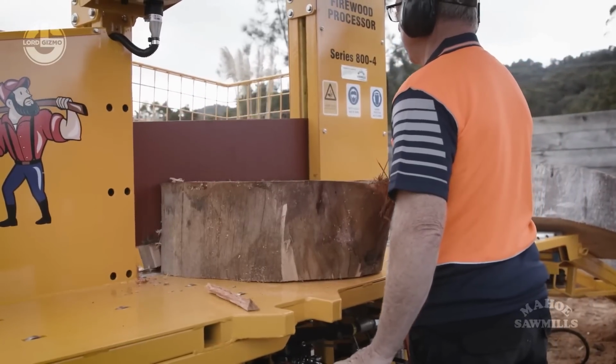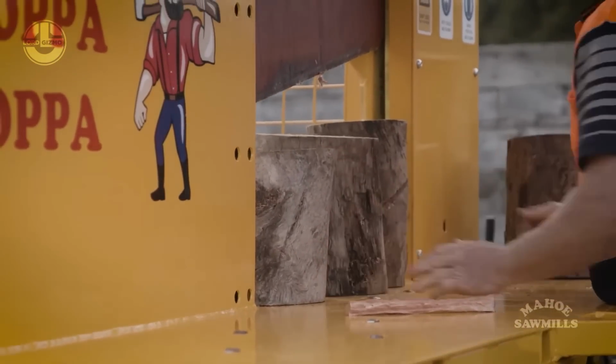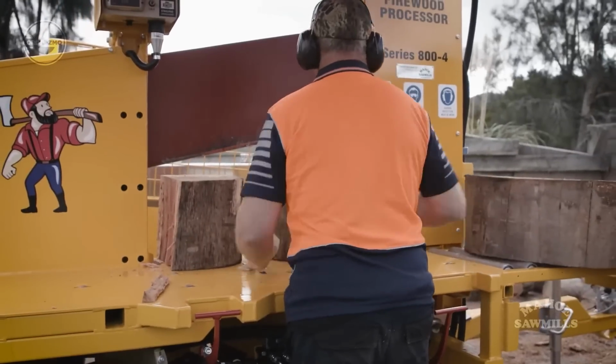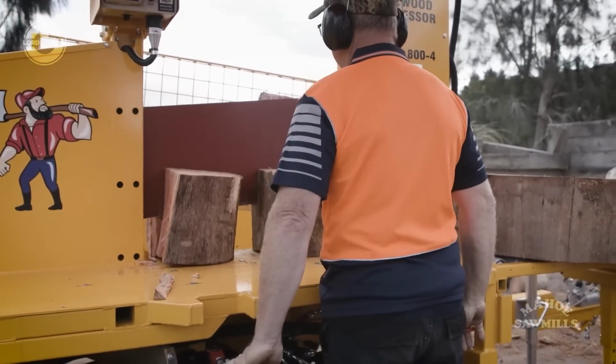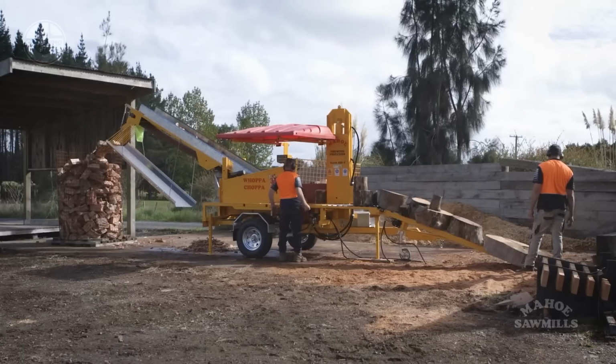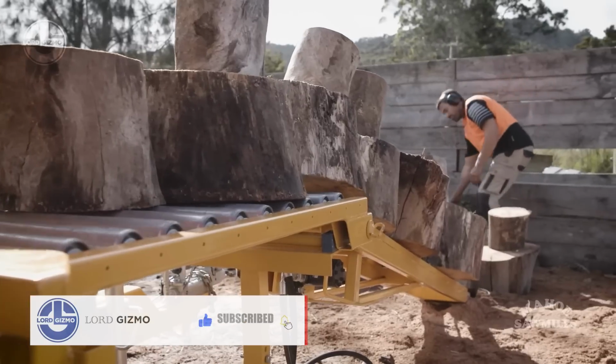Logs with a diameter of 1.2 meters or more can be processed with this machine. It has a 76-ton splitting force and a Dutch diesel industrial 48 horsepower engine. With the machine's wireless remote, the user can control it from a safe distance. It also has a safety system and a trailer equipped with hydraulic brakes.